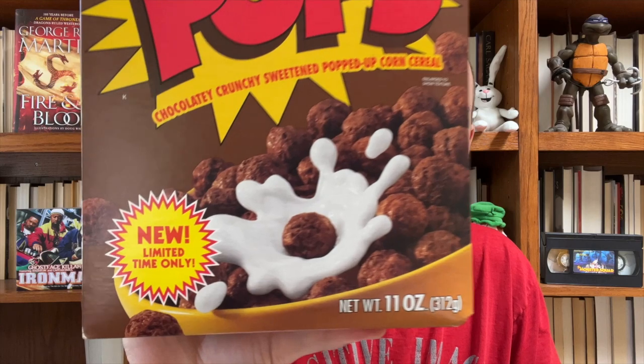First up on the list, Coco Corn Pops. This chocolate Corn Pops was released by Kellogg's back around 2000. And as you can see from the box here, it was for a limited time only. As you can also see from the box here, it wasn't like our traditional regular Corn Pops. These Corn Pops look more like the Canadian version of Corn Pops, which are just Corn Puffs. So basically this version of Corn Pops is kind of just like Cocoa Puffs.